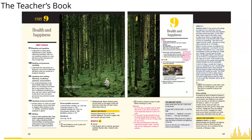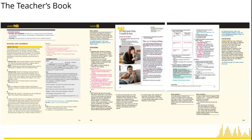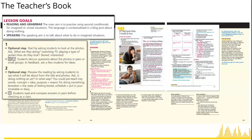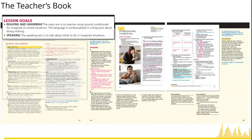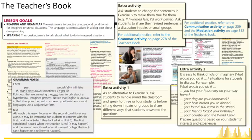As well as the unit aims clearly laid out, there is additional information about the photos and the explorers, as well as a list of additional photocopyable resources available for that unit. For each individual lesson, lesson goals are presented along with step-by-step, activity-by-activity instructions for teachers. Optional steps are also suggested, as well as grammar boxes, vocabulary notes, and extra activities. There are also links to the photocopyable activities.